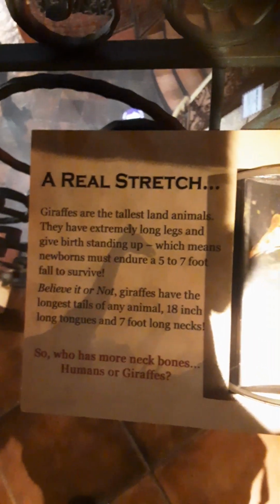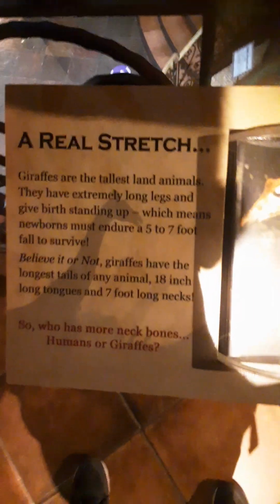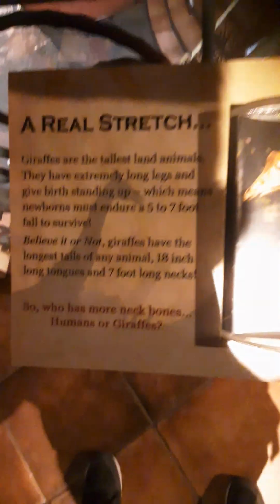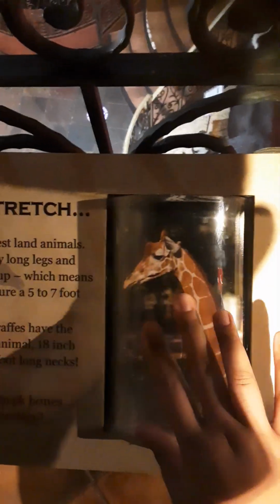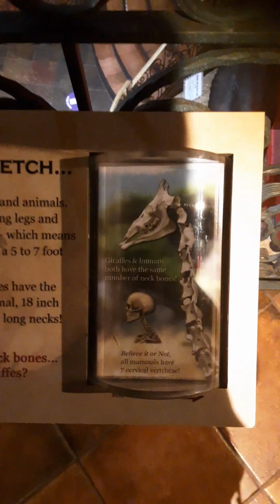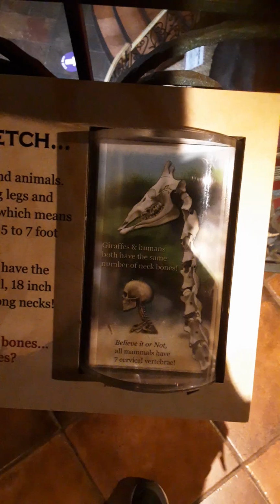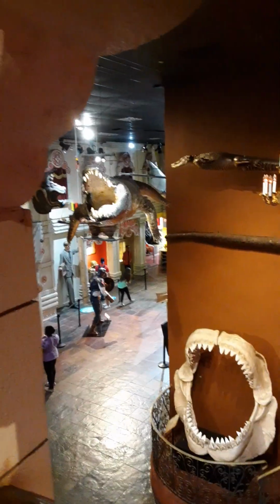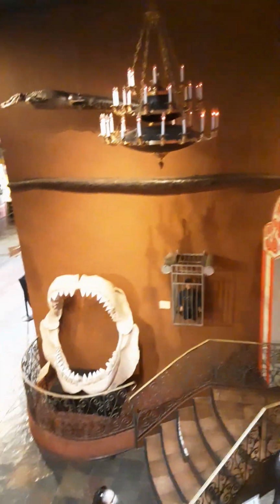giraffes have the longest tails of any animal, 18-inch long tongues and 7-foot long necks. So who has more necks, humans or giraffes? Let's find out. Okay, so giraffes and humans both have the same number of neck bones. I didn't know that. Believe it or not, all mammals have 7 cervical vertebrae. That was truly amazing. Here's some flying crocodiles, and this animal, and this person as well.